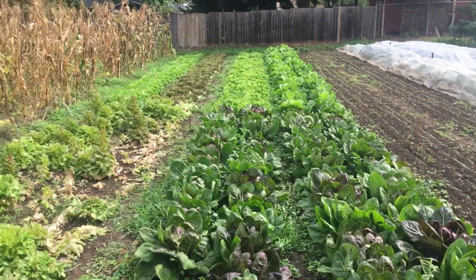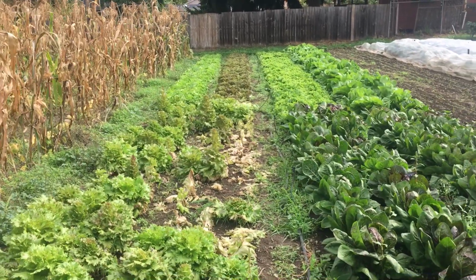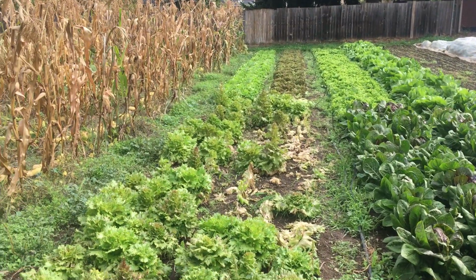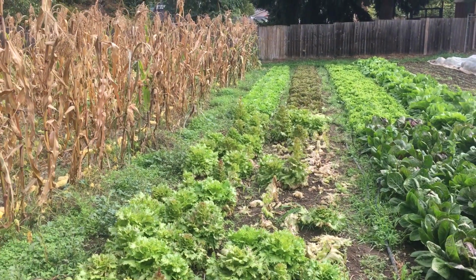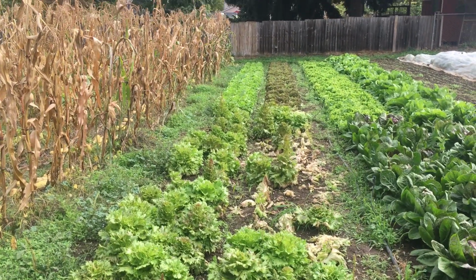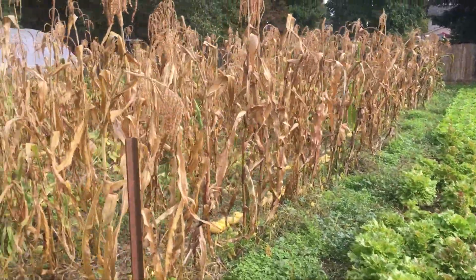The chicories are looking really nice right now. They need a few more weeks at least, so they should be ready kind of end of October, beginning of November. And I think we've got enough lettuce to last us through there. The jester is bolting a little bit, but we have some extra lettuce planted, so that's okay.